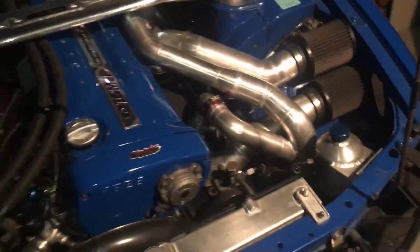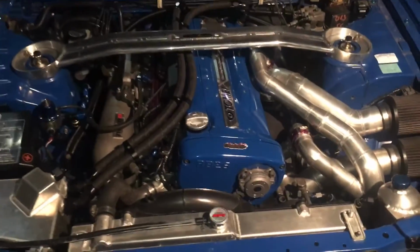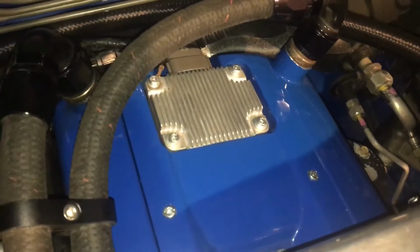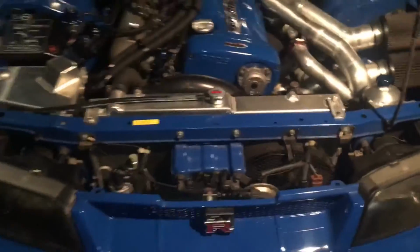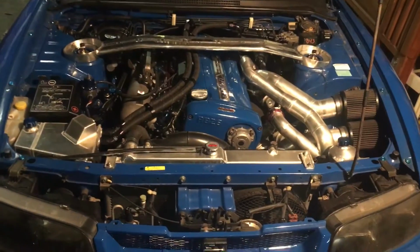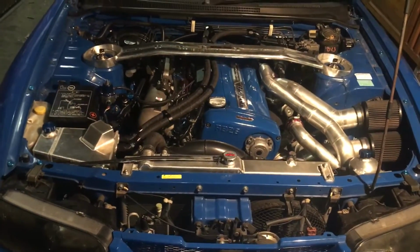So I had the car on the track for the first time a while back, and unfortunately the igniter died. That's it there. That's brand new Nissan OEM. I have the old one as well, but it's probably not much use to anyone, as at high temperatures it fails.